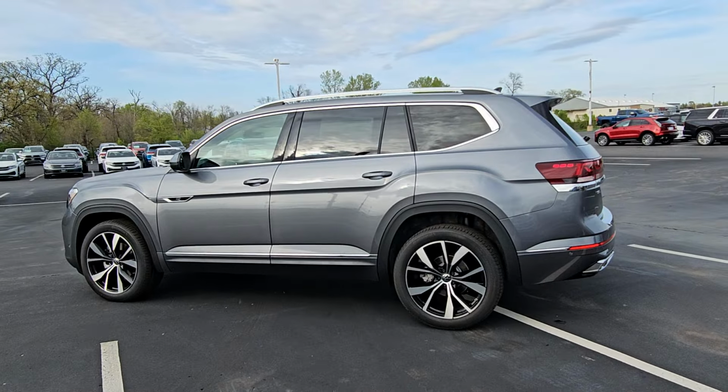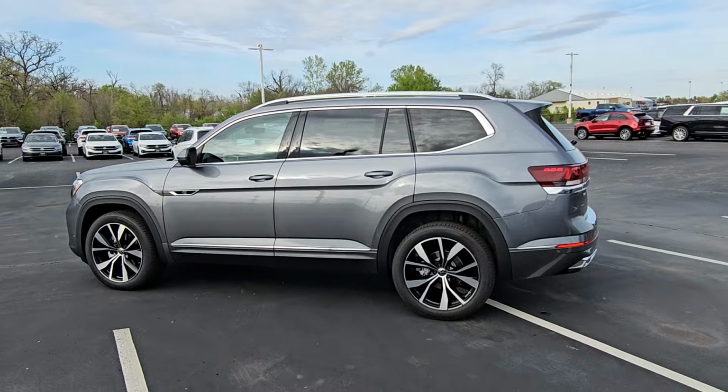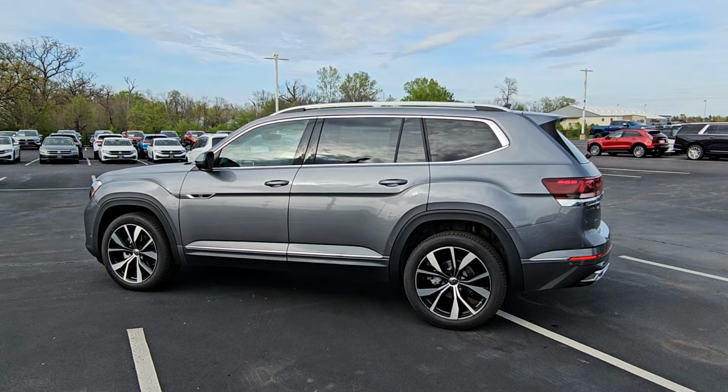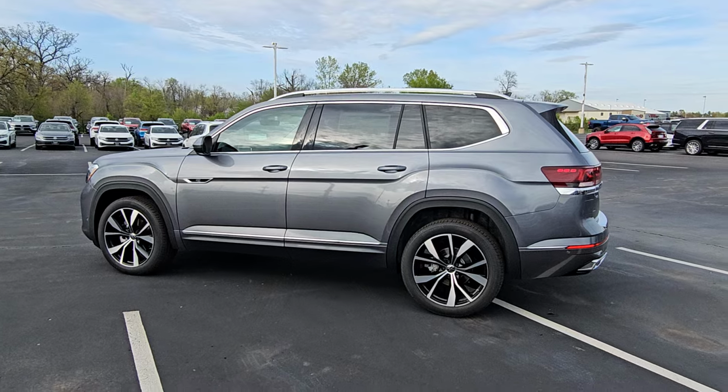This car will come with a 4-year 50,000 mile bumper to bumper warranty on it from Volkswagen. That's 4 years 50,000 miles and includes 3 years of included maintenance on this particular model. Also, if you buy from me at Bommarito St. Peter's, I'm going to give you an additional 10-year 200,000 mile nationwide engine and powertrain warranty free of charge.